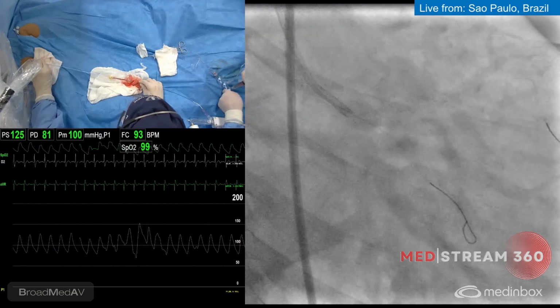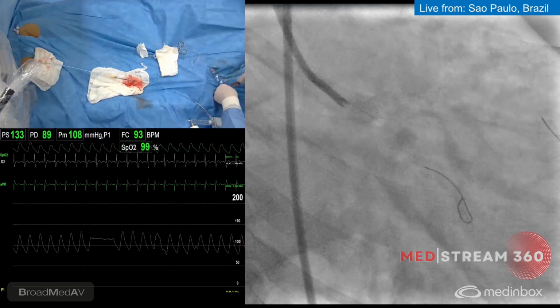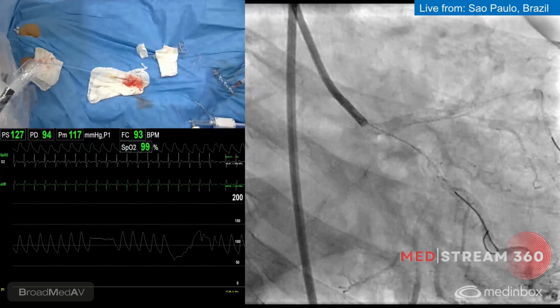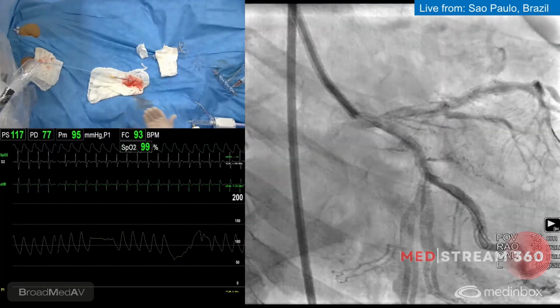Taking care with the wire distally. So you need to watch your guiding catheter. You don't want to touch the stent. So we're just going to do a control angio here. Okay. Good. So we are fine. No compromise of the circumflex.